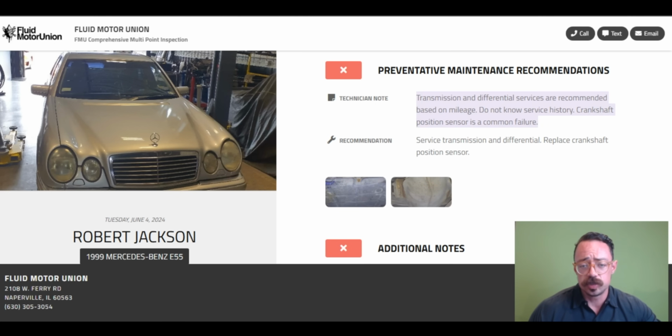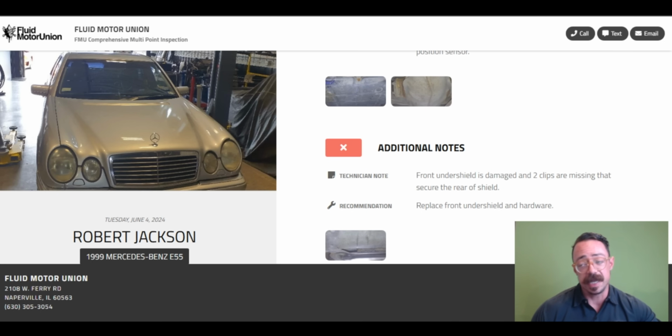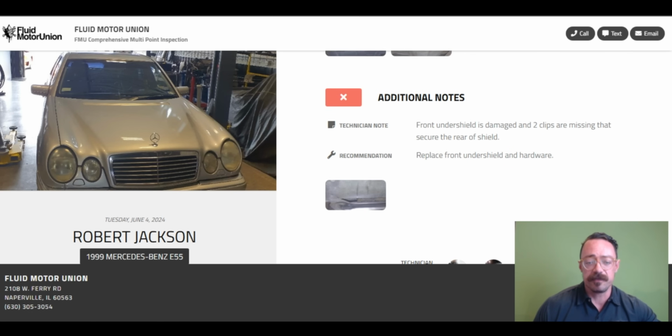Now the transmission and differential service, you've got to be really careful anytime you're doing transmission flushes, as I touched on. If there's a lot of grit and buildup in the transmission from it wearing, if you go ahead and flush all that out, that could cause the transmission to very quickly die. But that being said, if you flushed it out and it already had the problem, you just exposed it. So if you're going down that route, you probably want to have a little bit set aside for doing a transmission.